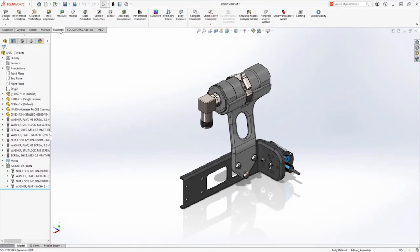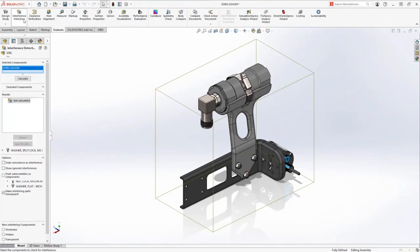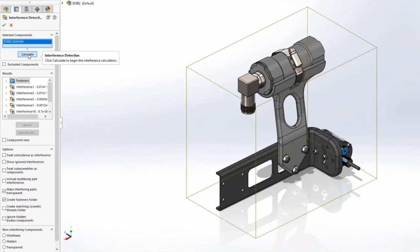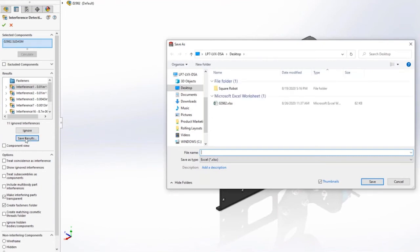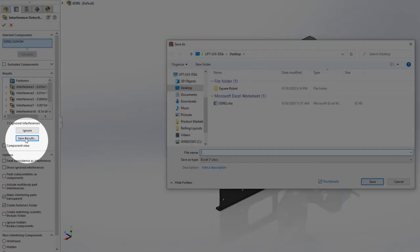We also have enhancements, and this is probably my favorite enhancement of 2021. We've always had interference detection, but now we have the ability to save these results in Excel. So we have a list of different interferences in the window. In the property manager, you can see the volumes and the components that are in the interference, but it may not be the best place to look and dissect that information. Now we can save those results in Excel.